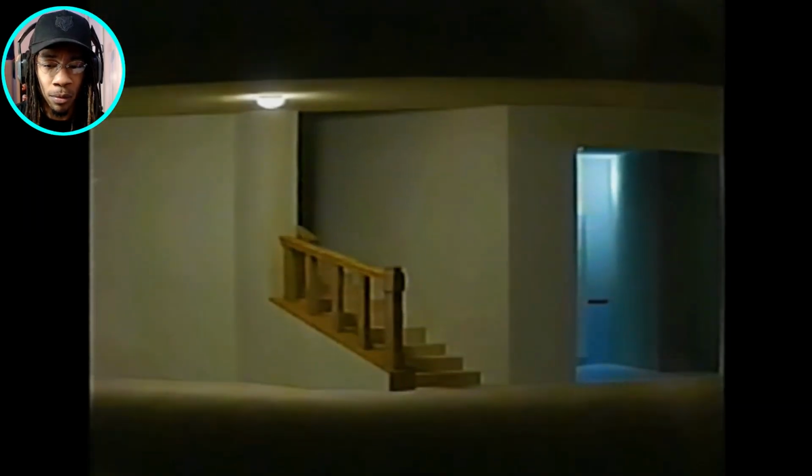Hey. Oh, okay. For some reason, this one looks a little bit more comforting. You know what I'm saying? We got some stairs. It looks like a bathroom on the right, a kitchen, I think, maybe. Remember, I wouldn't go upstairs though. You tripping?